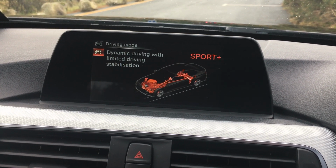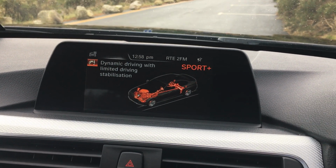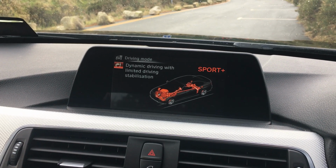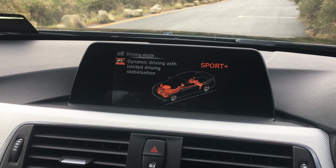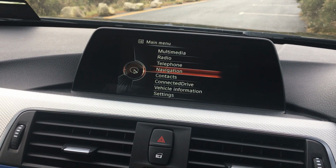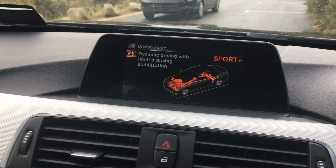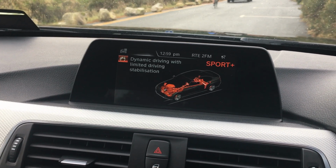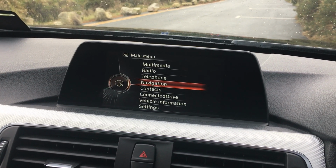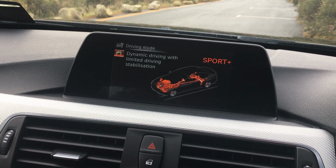And then there's Sport Plus, which makes it much more of the ultimate driving machine, as we would say with a BMW. In Sport Plus mode, it's turning off some of the driver aids, things like the traction control and stability control programs, so you can really get the best out of the performance of the car. So this car can be driven in lots of different ways, and if you're looking for something that is efficient when you want it to be, but can be much more sporty and take advantage of the performance of the car, this is a good option.